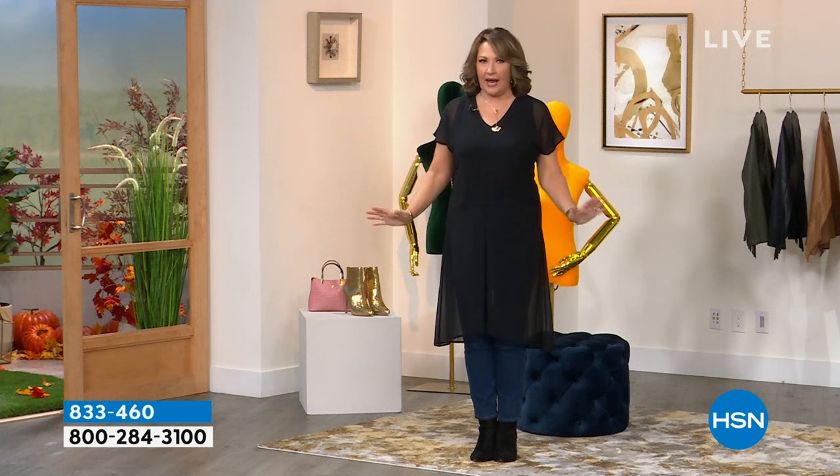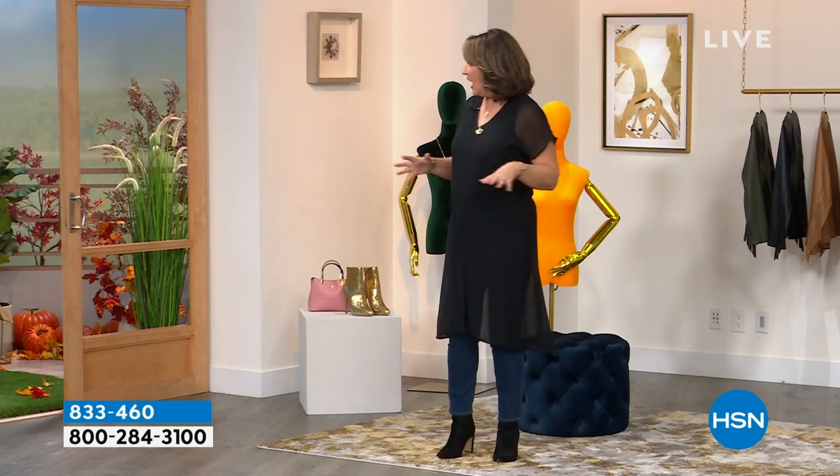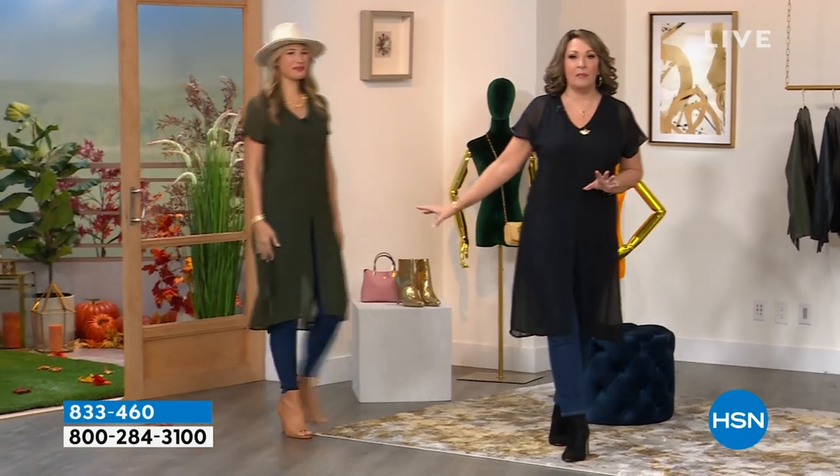It also has this fun little cap sleeve, just enough coverage. It's great for toppers to be put over this, jackets and all kinds of other goodies. Oh, come on out, Erin. Erin has it on in this dark elm that I'm completely obsessed with.